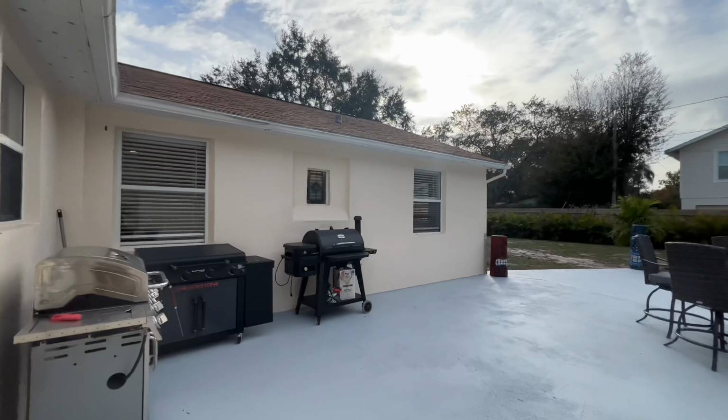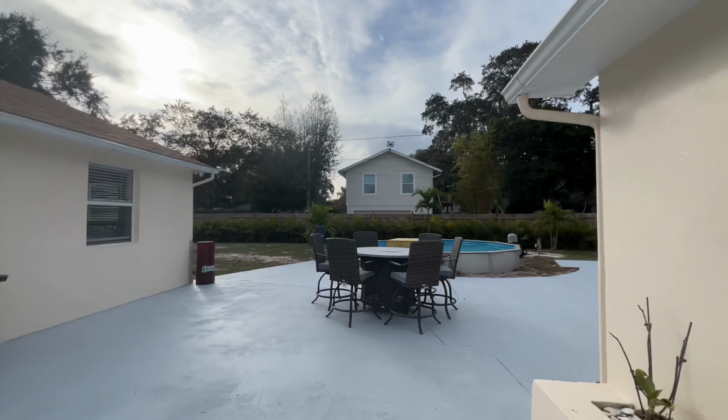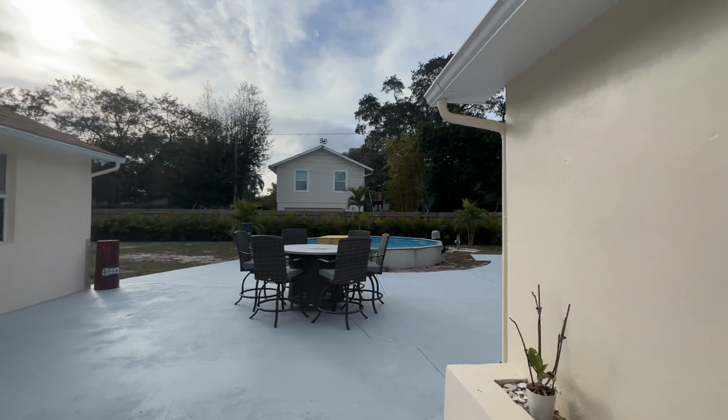Nestled on over a quarter-acre fenced-in lot, this property includes a pristine new pool for those scorching summer days. Spend evenings by the fire pit or unwind on the expansive concrete patio, which is ideal for adding your own pergola or gazebo. The space is perfect for family BBQs or fun in the shade.